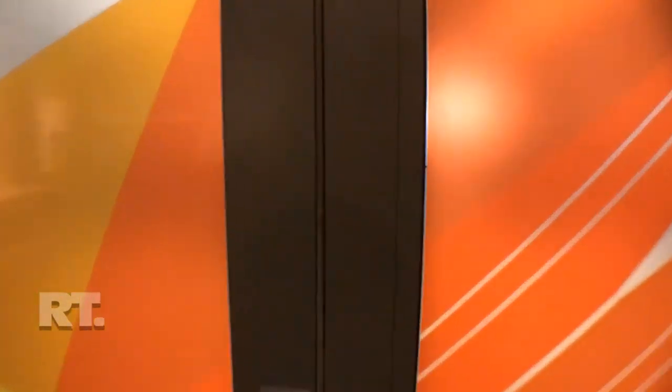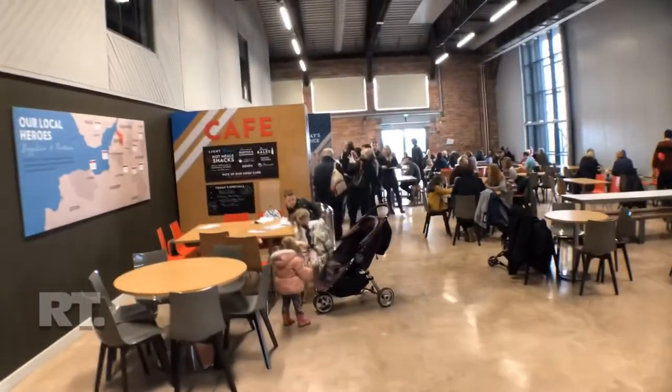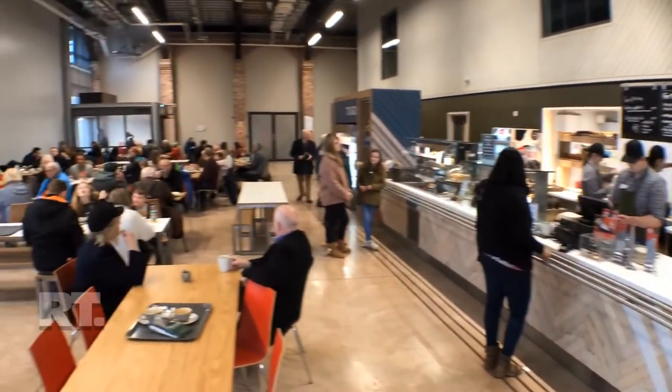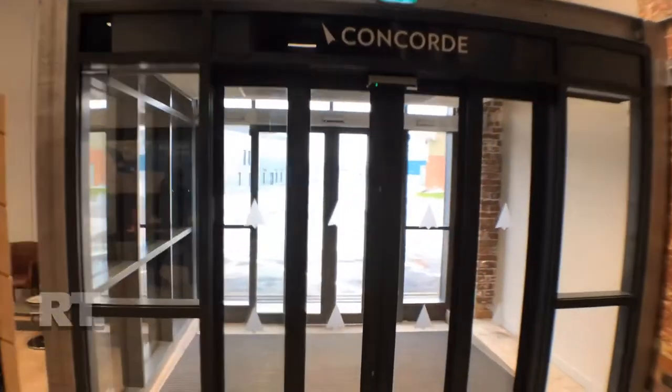Through these double doors is a snackateria, where they sell food and drink, and close by there are toilets as well. There's an outside area, so when it's warm or sunny, you can sit outside and have your food and drink. There's quite a lot of room there. And then it's on to the main event.